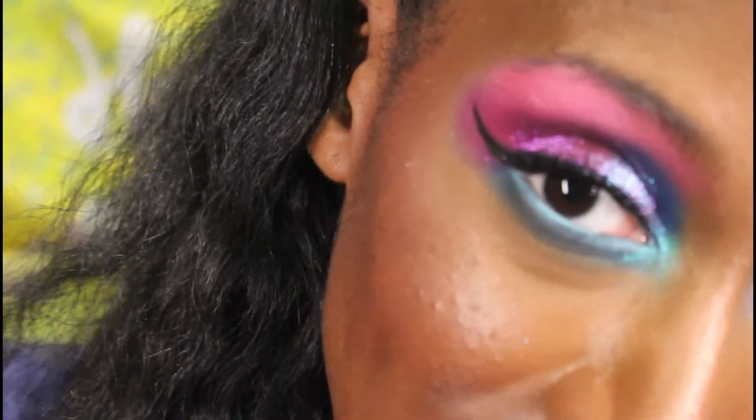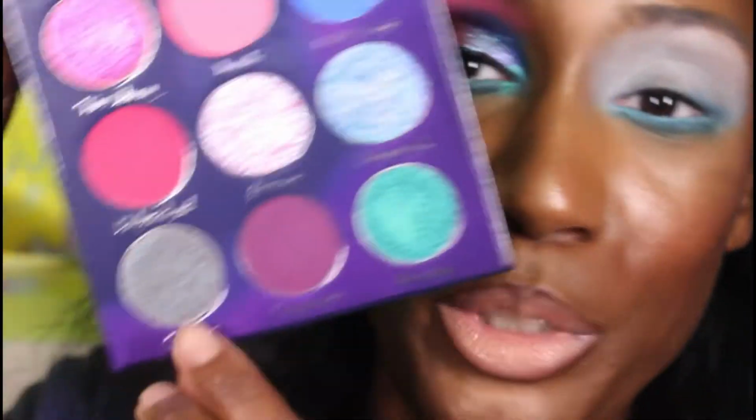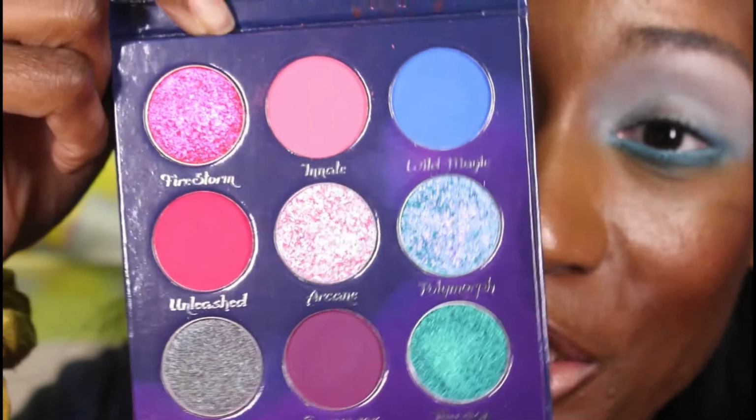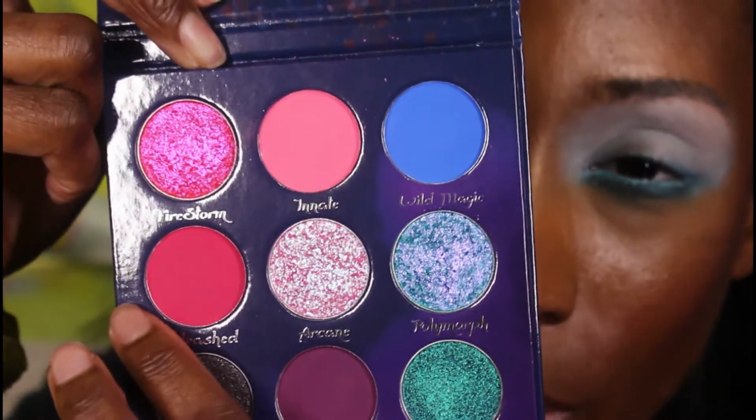So I feel like this is a classic me look, so we shouldn't be surprised. I end up using just about every shade in the palette. I think the literally only shade I did not use was this one right here. I used everything else. So this is what's in the crease, and this is what's in the crease.